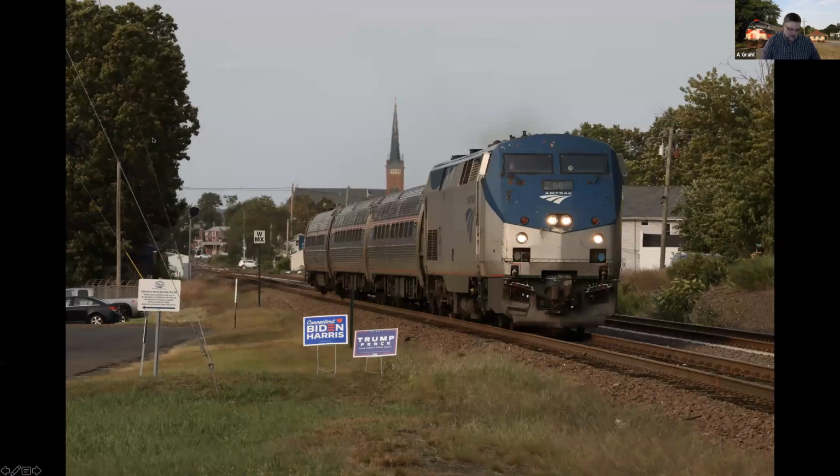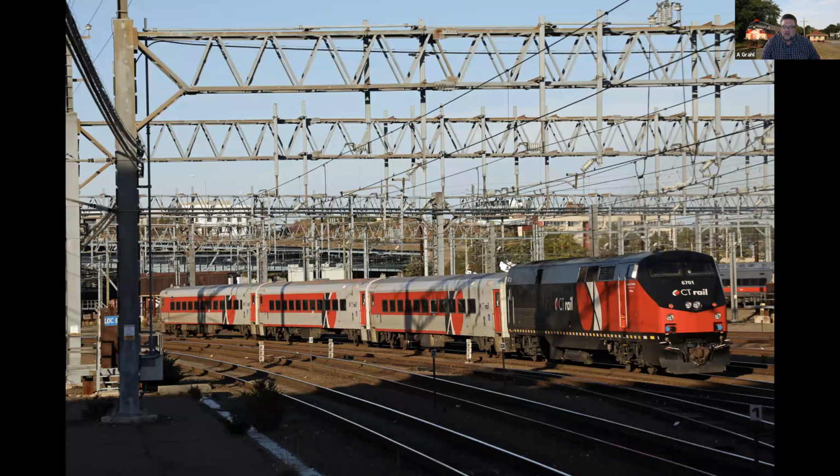So now we'll head up to Connecticut. Another view of the famous election signs here in Wallingford, Connecticut. This is an Amtrak train coming down from Springfield to New Haven. Just taken 3 days ago, my first view of one of the CT Rail ex-New Jersey Transit Genesis engines, or P42s, that were rebuilt to use on either the Hartford line or the Shore Line. Again, this was taken on Wednesday.